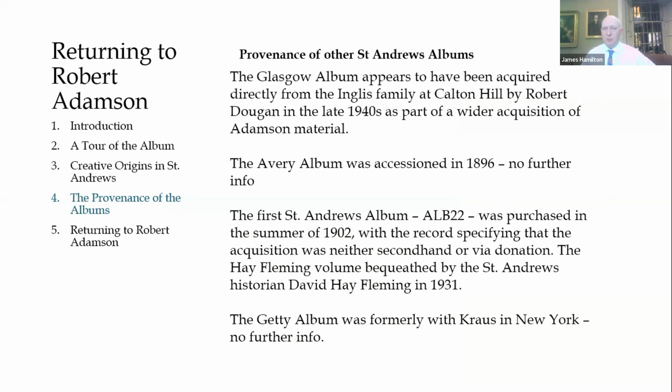So what about the other albums? The Glasgow album appears, from Roddy Simpson's research, to have been acquired directly from the Ingalls family of photographers at Carlton Hill. Carlton Hill was occupied continuously by photographers from 1843 until just after the Second World War, when I suppose they're rather like the ravens at Tower Hill. As soon as the ravens leave the Tower of London, London falls. As soon as the photographers leave Carlton Hill, Edinburgh falls.